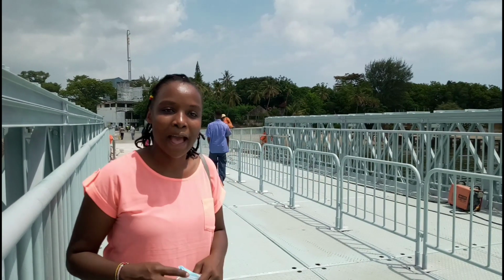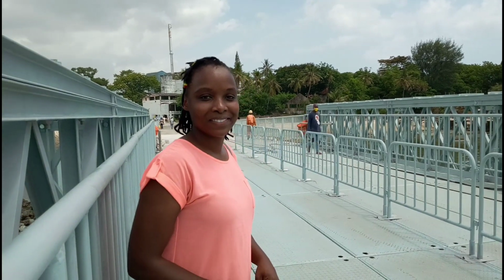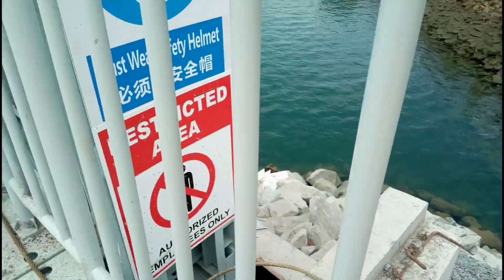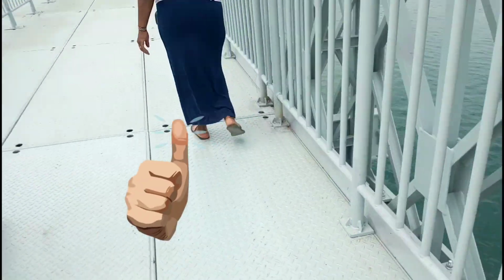I hope you'll be amazed, because I was amazed about how it opens and how it closes when the ship is sailing through. So let's enjoy the video together. We are in. There is this place here. Now this is where the bridge starts floating from. This is the starting point.